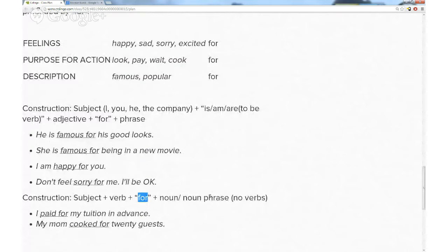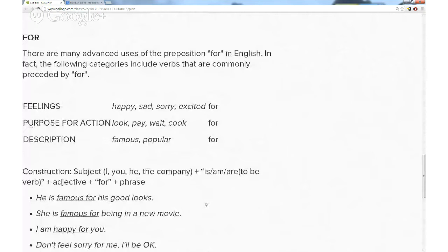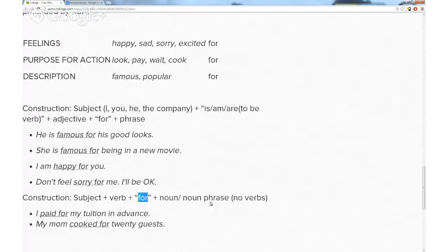So who wants to give an example? Use "for" and then use another sentence with "to." I'll give you the freedom to choose either feelings, purpose of action, or description. Spain is famous for its delicious paella. Lovely. Yes. Nice. Perfect. I am cooking for the friends from Colingo. Yes. Lovely.